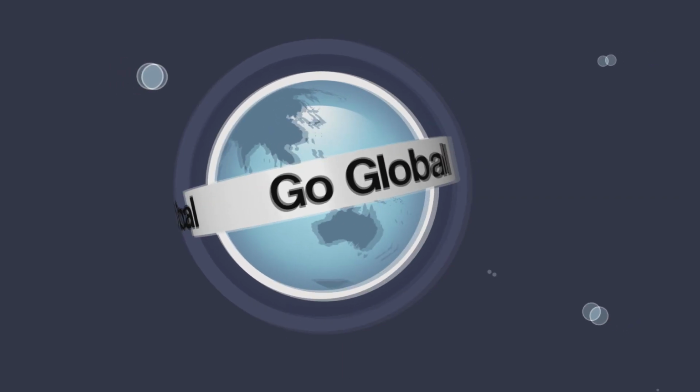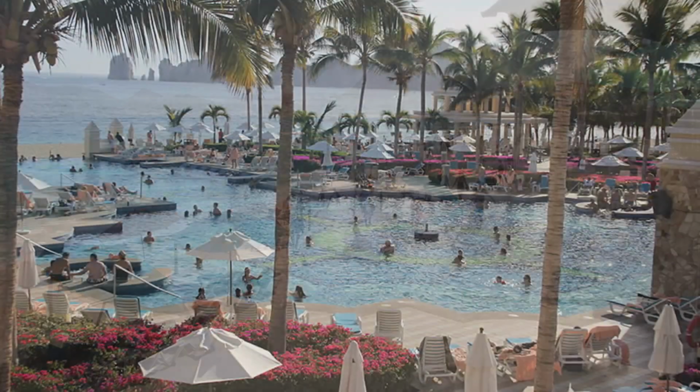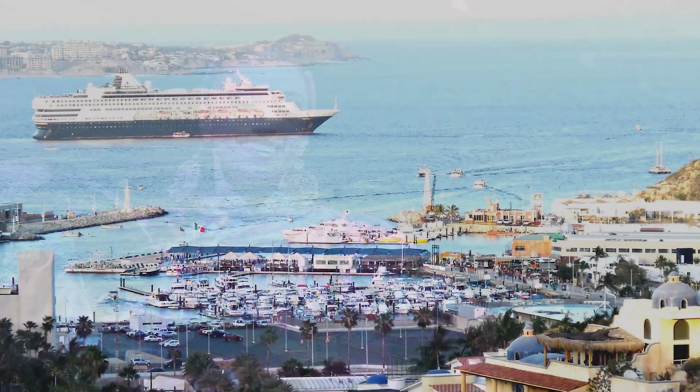Go global with Newport Realty and Christie's International. This hidden jewel has the rare beauty of diverse topography, phenomenal abundance of marine life, and ceaseless beaches. It's not just an exotic tropical destination, but also a place for superlative living. This is Cabo San Lucas, Mexico.